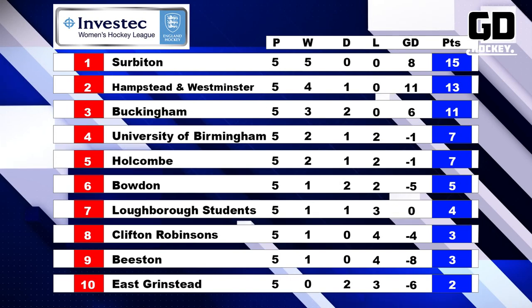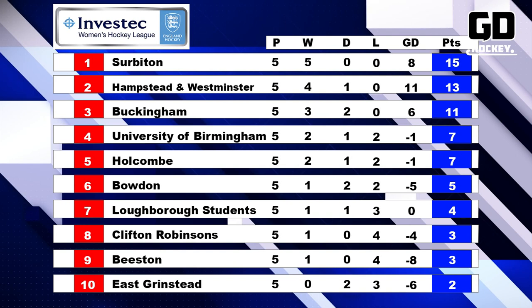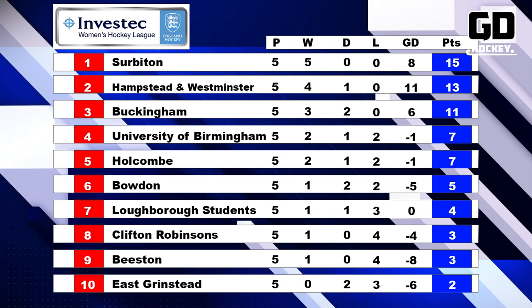So Surbiton now have the outright lead just ahead of Hampstead and Westminster, with Buckingham now slightly pulling away from the chasing pack. East Grinstead slip to the bottom as Beeston's win lifts them up one place.